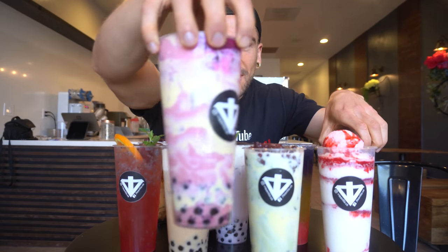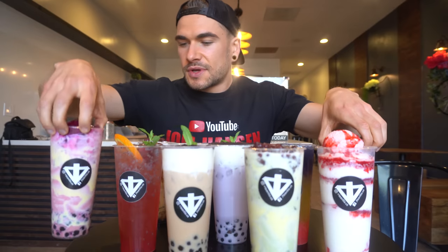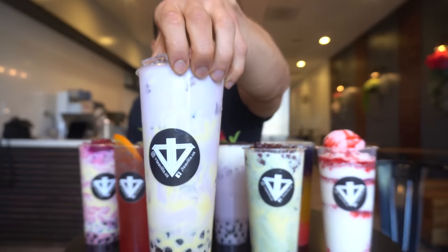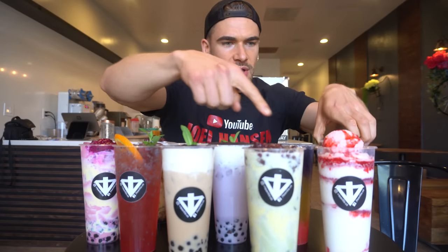Look at this, look how pretty that is. We got dragon fruit here in that one. Dragon fruit with puff cream, boba. This is a taro with the puff cream as well. Matcha with puff cream, scoop of strawberry, strawberry jelly, strawberry ice cream.